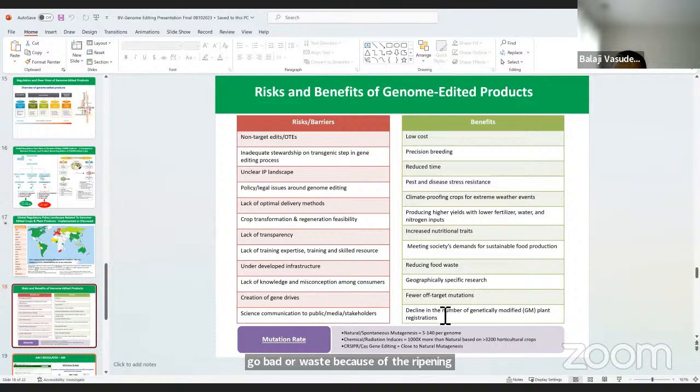And then there are fewer off-target mutations compared to other technology. And if you see the mutation rate here, I specifically mentioned, when you see the conventional breeding technology where the crops are developed using chemical or radiation-based induced mutation, it is 1,000x more than the mutation that occurs naturally.